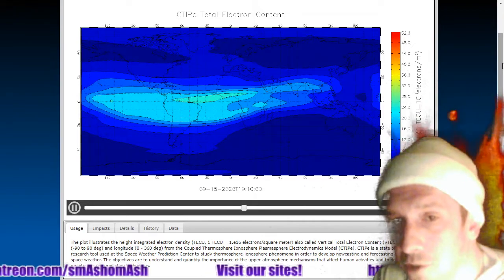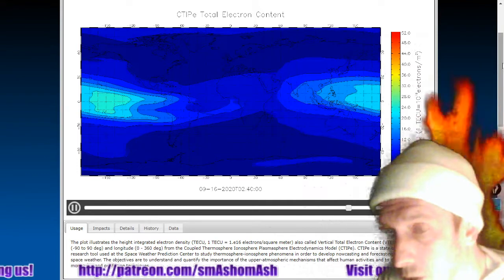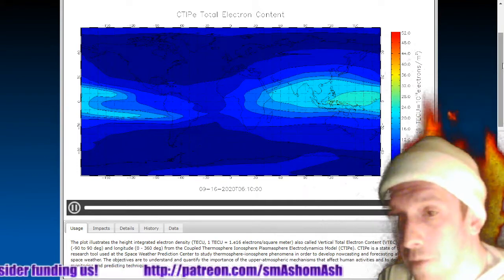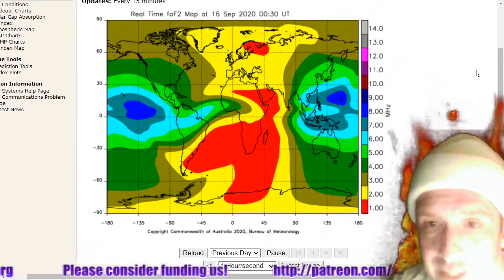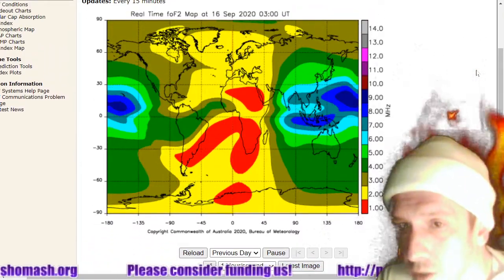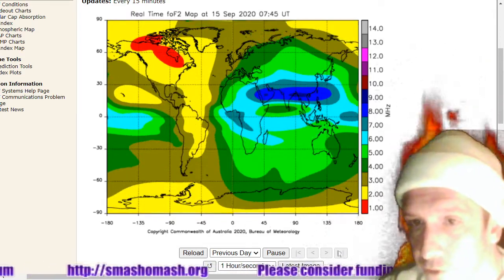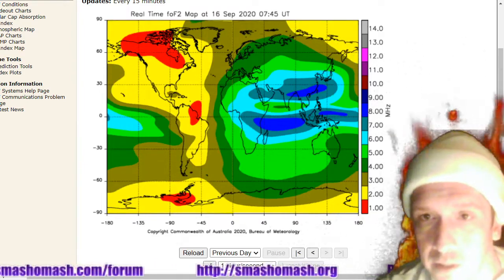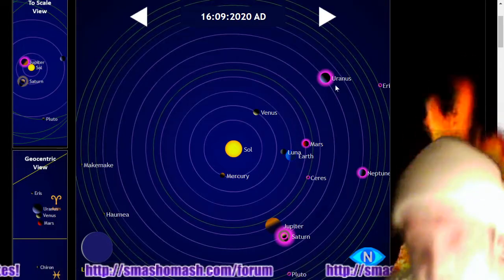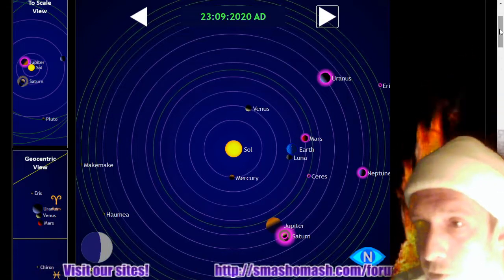And here's a visualization of the whole air column, which will give you ideas of where GPS errors will be occurring. They typically occur the most around the equator at noontime, if you were wondering. Here's just one slice of the atmosphere. This is just the ionosphere layer. And it's looking pretty normal here for the levels of solar activity and so on. Nothing out of the ordinary to be seen there. There's the data from 7:45 Universal Time. Here's where stuff is in the solar system as we approach another new moon, my favorite phase. There's where things will be in a week.